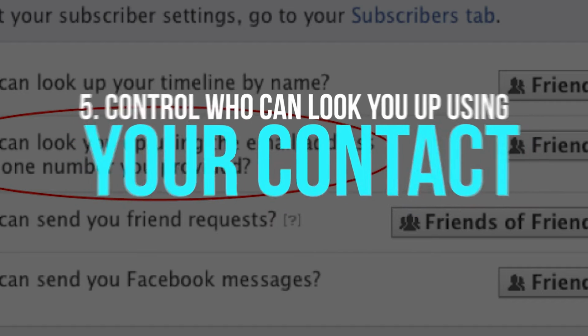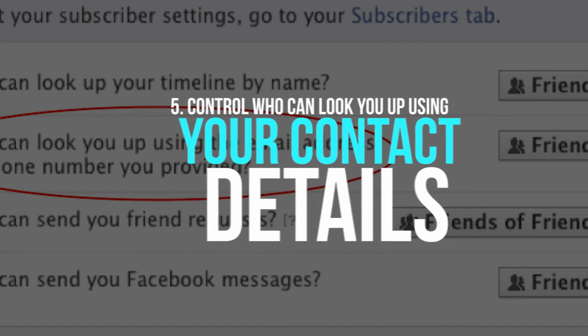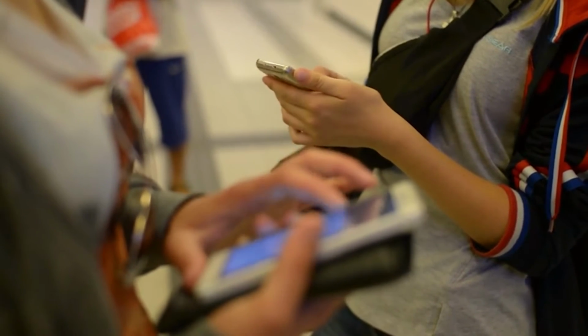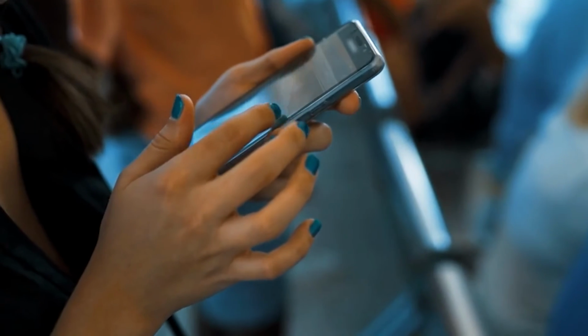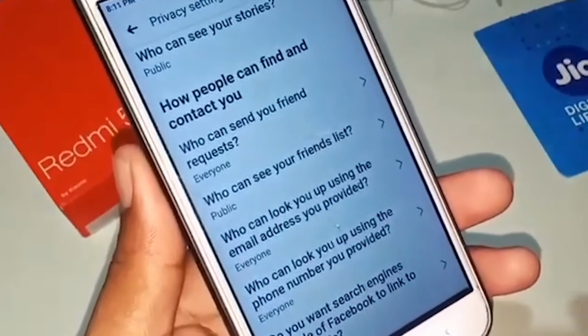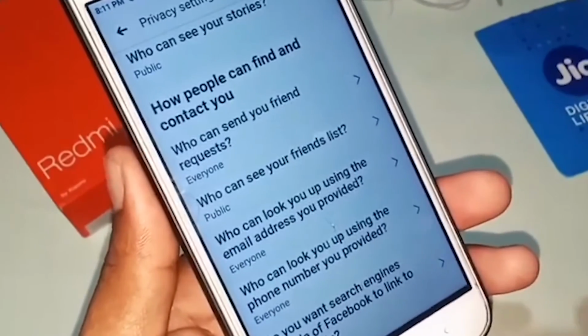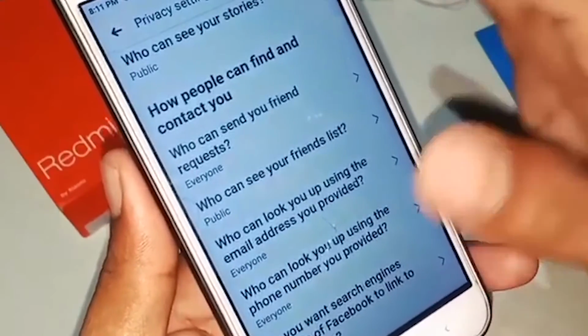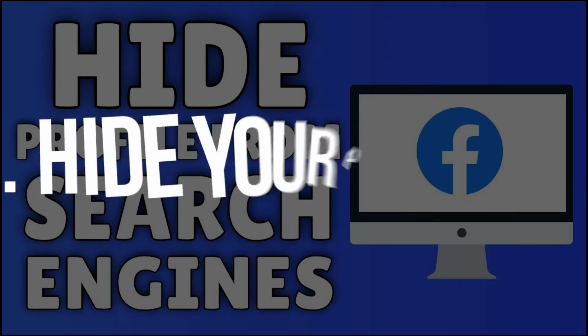Number 5. Control who can look you up using your contact details. Facebook is, or used to be, the place for reconnecting with long-lost friends and acquaintances. You could find people by scanning your contacts, searching their names, or even their email addresses. This was a useful feature back then, but now, considering data privacy concerns, you might want to limit who can find you using your contact information. If you'd rather people not be able to look you up using your contact information, you can change this setting. To do this, go to Settings and Privacy, then Settings, then How people find and contact you under the Audience and Visibility section.